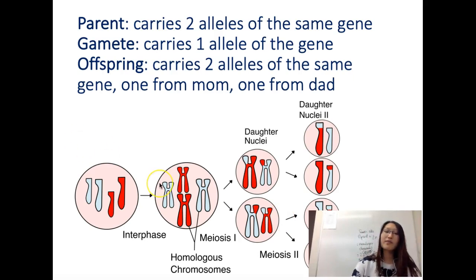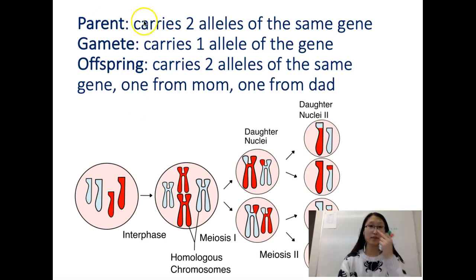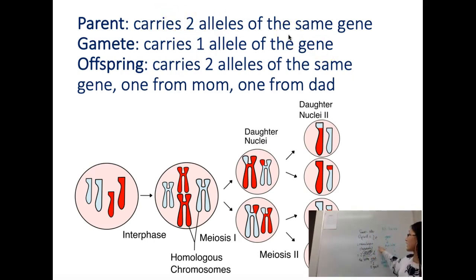All right, so if you think back to meiosis, this is why meiosis is so important, because we can't talk about Punnett square or anything without knowing how meiosis works. So for meiosis, we start with a parent cell, right? A parent cell, because they're homologous chromosomes, you would have 2 alleles of the same genes, as is written right here. So you should be able to associate each one of these words with each one of these other words.